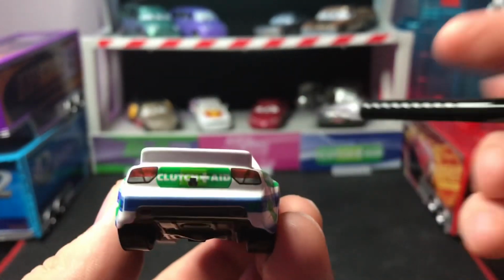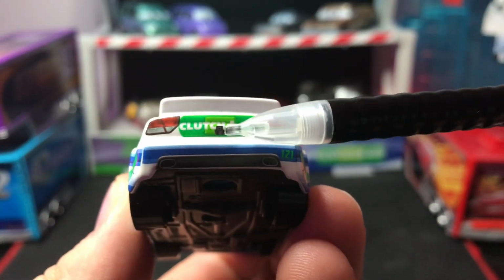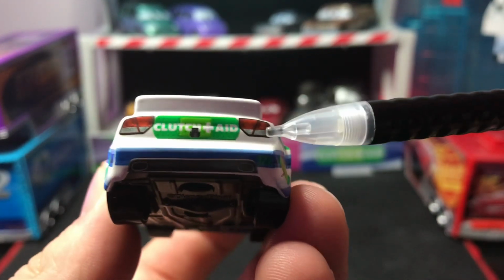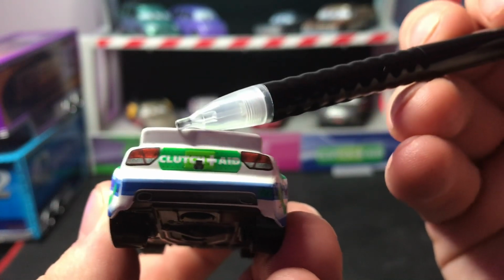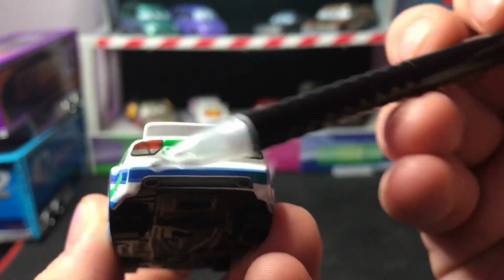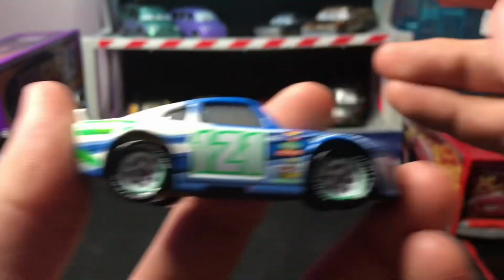Come on over here to the back. We got clutch aid yet again, the band-aid in white and the band-aid green, with a little plus right there between the clutch and the aid. The two rear lights that are red, and the spoiler, a little glimpse of it, and outlining in blue, and the exhaust pipes right there.